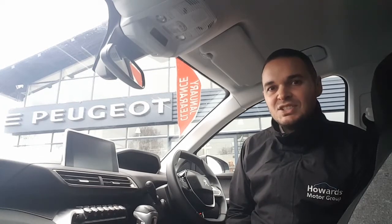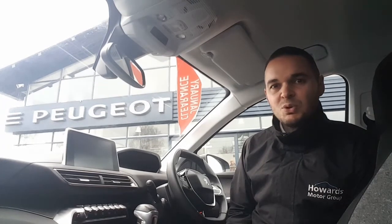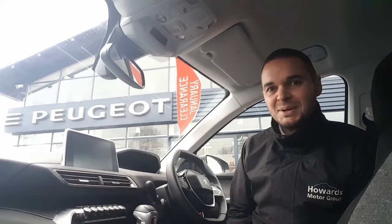The car comes with 18-inch alloy wheels, there's rear parking sensors. Inside the car, the touchscreen has DAB digital radio, Apple CarPlay, Android Auto and Bluetooth. On top of this, there's dual zone air conditioning, automatic headlights and wipers, and you get cruise control with the speed limiter. So let's have a look around.